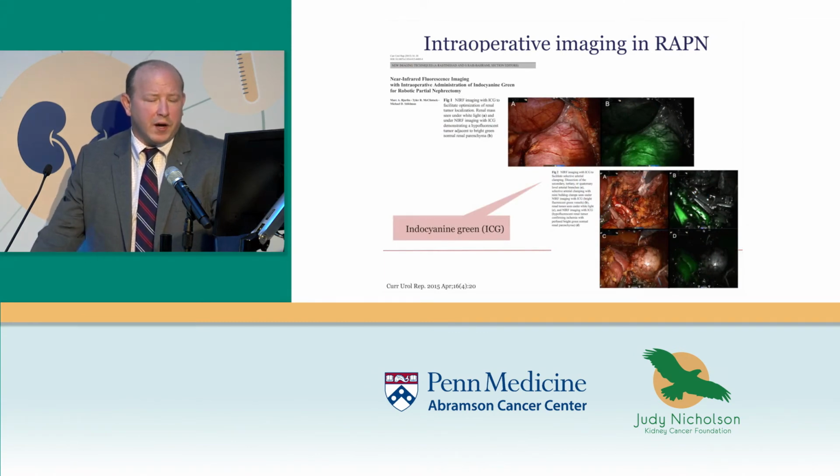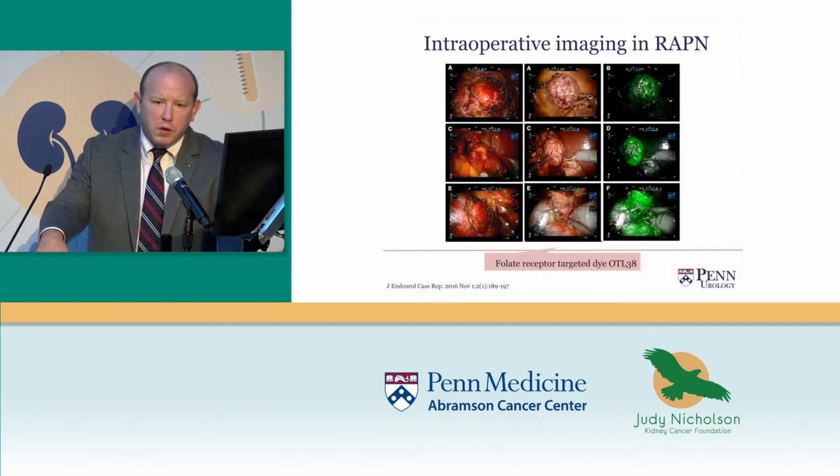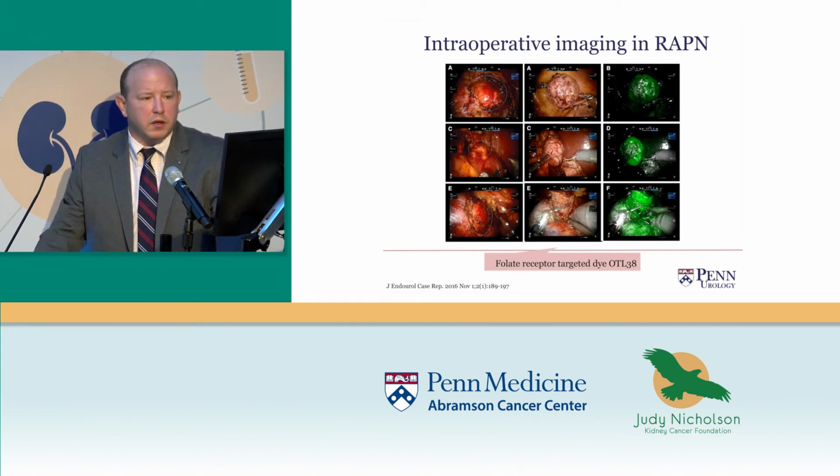You may hear about Firefly out in many places, and you can use this same technology to look at blood flow, but we use it a little bit differently here, meaning instead of giving the near-infrared or the infrared dye in the OR, we give it about 24 hours before, and it has a tendency to collect in tumors.